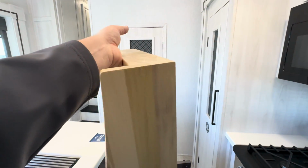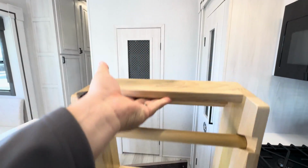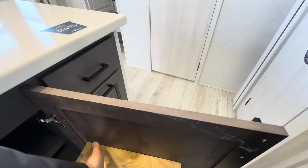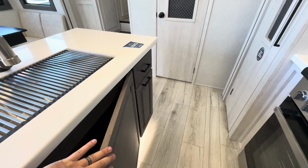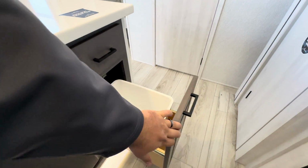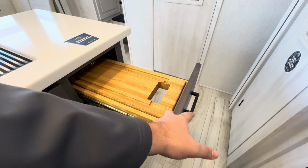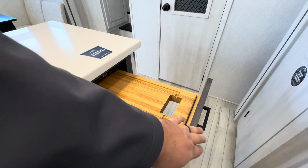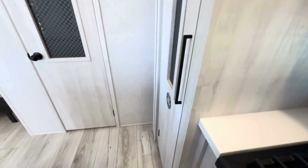Trust me, you will never leave that behind anywhere. I am in sales. My kids would have that thing in the woods in a heartbeat. But the idea of it is very, very cool. You got a pull-out trash can right here, and it's also got a little mini cutting board right there too. Cut up some jalapenos, some onions, some tomatoes. Make yourself a good old little salsa.